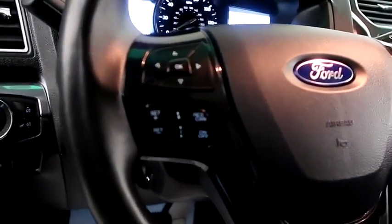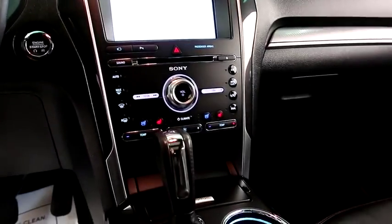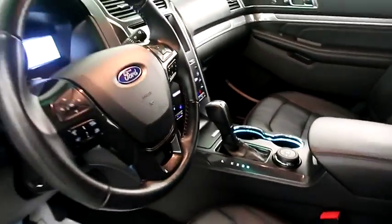Inside, audio, Bluetooth, and cruise controls. Full touchscreen that includes your stereo and your navigation. Dual climate control as well as dual heated and cooled seats, and your automatic transmission is here.